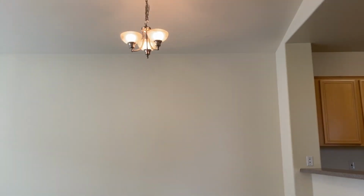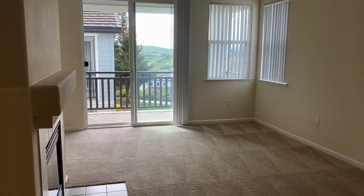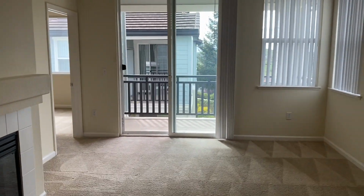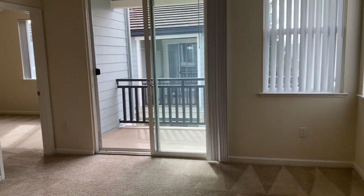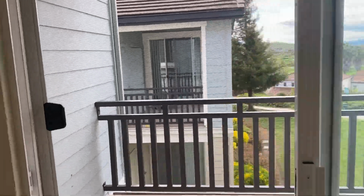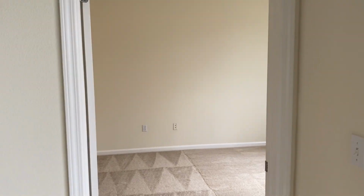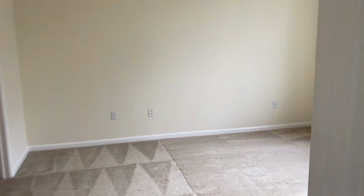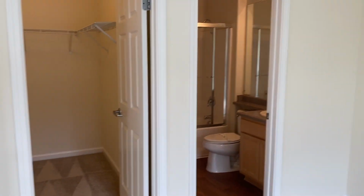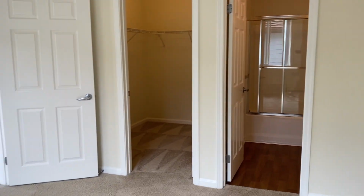Right when you enter, you'll be in the dining area just off of the kitchen and also open to the living area with a cozy gas fireplace. On this side of the home, you have your patio outdoor space with a beautiful view, and the master bedroom with a large closet and private bath.